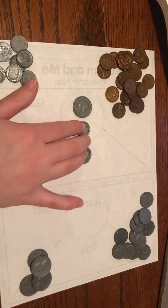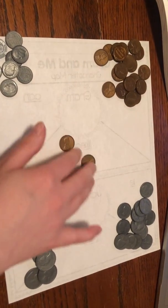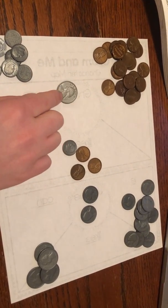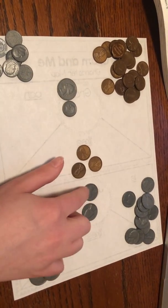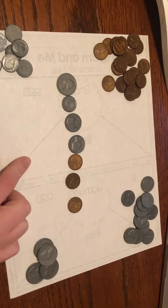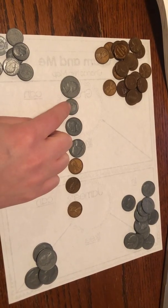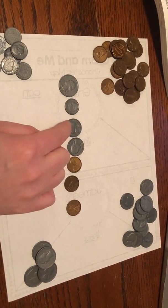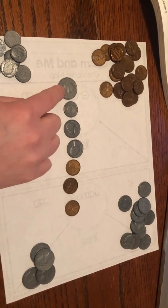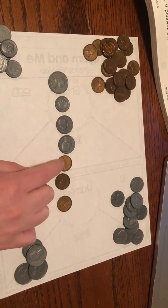Now I'm going to take random ones and see if I can add them up. So I'm going to take a few here, a few here, a few here, and a few here. So I have 1 quarter, 1 dime, 2 nickels, 1, 2, 3 pennies. So 25 plus 10, so 25, 35, 35 plus 5, 40, 40 plus 5, 45, 46, 47, 48.